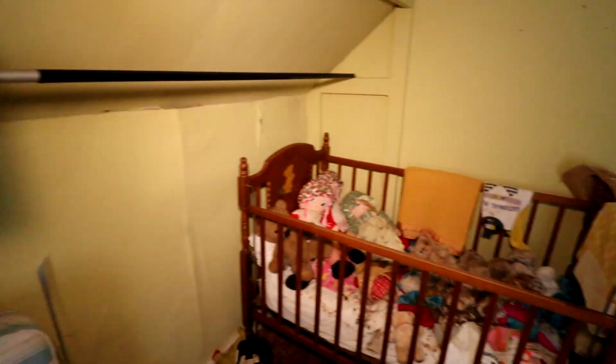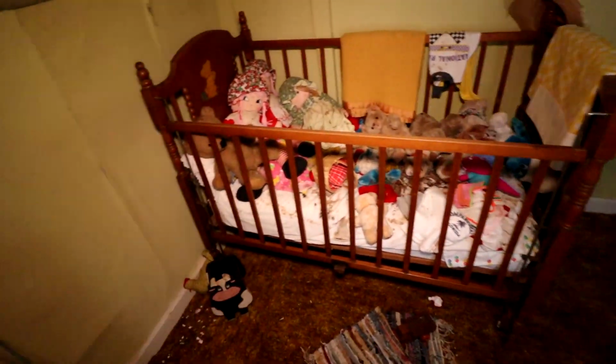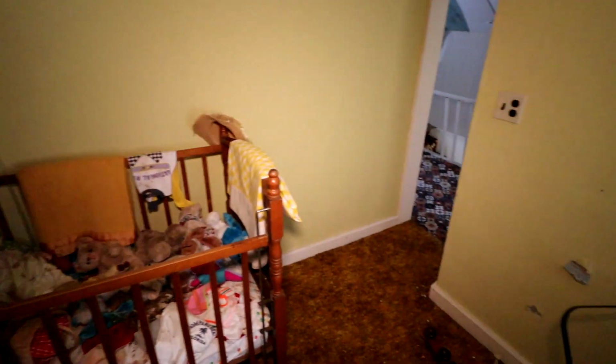Check that out. So I can't stay too long in here. I'm not going to do a full investigation. Just kind of wanted to do an explore. Get a cool little look at this house. It is really, really neat. It's obviously a time capsule. Everything's obviously been sitting here abandoned for a long time, relatively untouched.